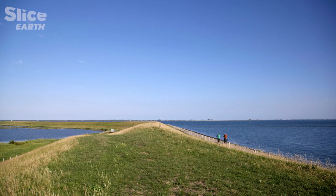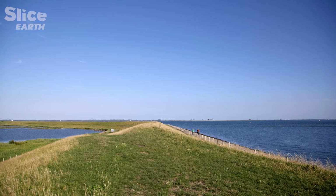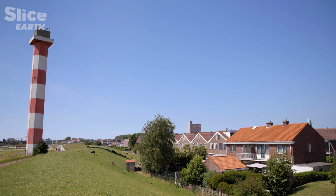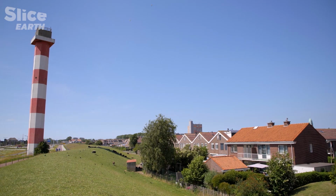The problem is that when you build a wall, you think you're protected. But it's always the same. You carry on expanding, creating, and building behind the wall because you think it's protecting you. And that's what risk management is about. You try to resist and protect yourself. But if the wall or the dike were to be breached, well, you can imagine the scale of the disaster that would ensue.